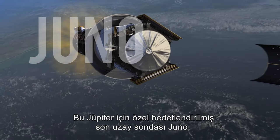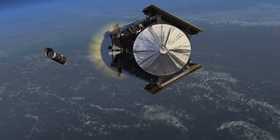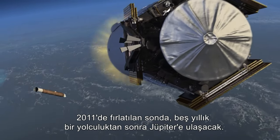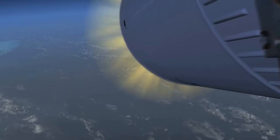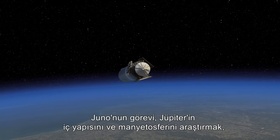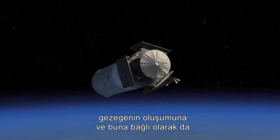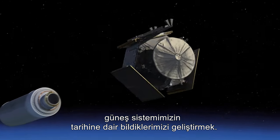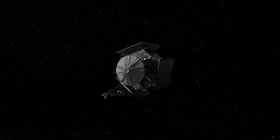The latest probe to be specifically aimed for Jupiter is Juno. Launched in 2011, the probe will reach Jupiter after a 5-year journey. Juno's goal is to investigate Jupiter's interior structure and magnetosphere and help improve our understanding of the formation of the planet and therefore the history of our solar system.